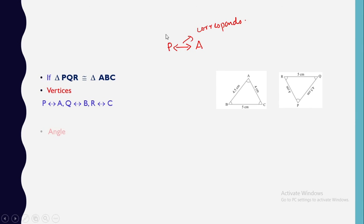Now, let us see the angles. Tell me the corresponding angles. Angle P is equal to angle A, ma'am. Yeah. Angle Q is equal to angle B, ma'am. And angle R is corresponding to angle C. Yes, yes. I only had one voice. Okay, I understood what you were trying to say. So, angle P is corresponding to angle A. Similarly, angle Q is corresponding to angle B and angle R is corresponding to angle C.